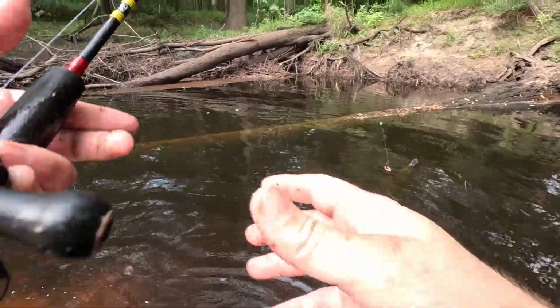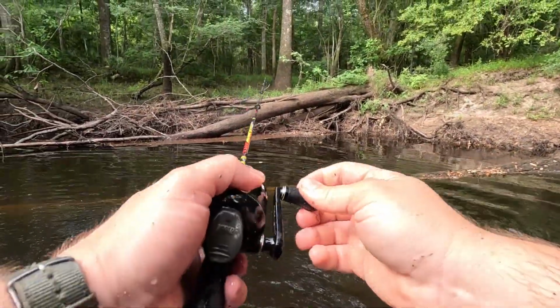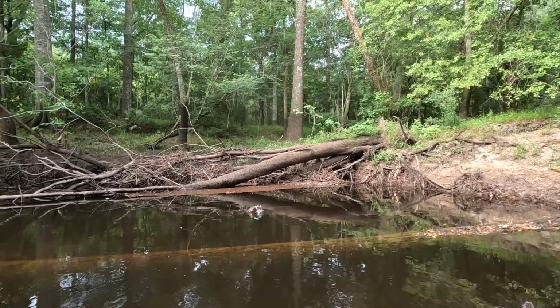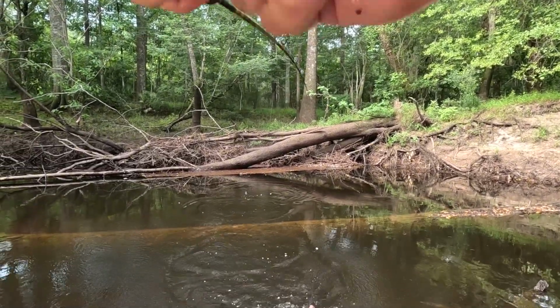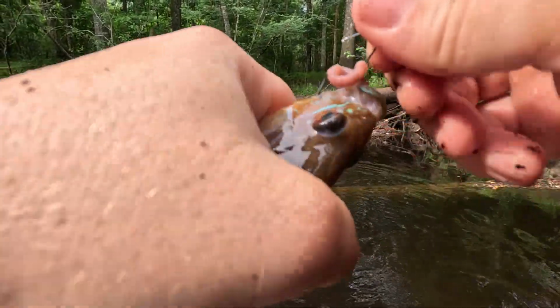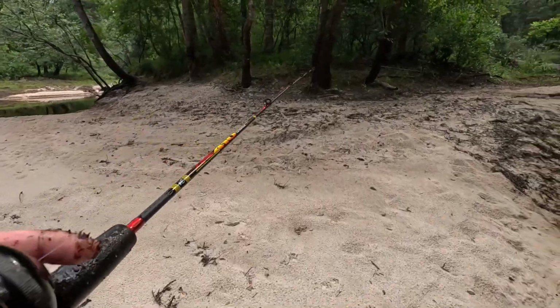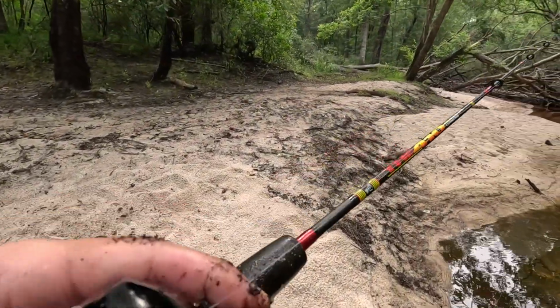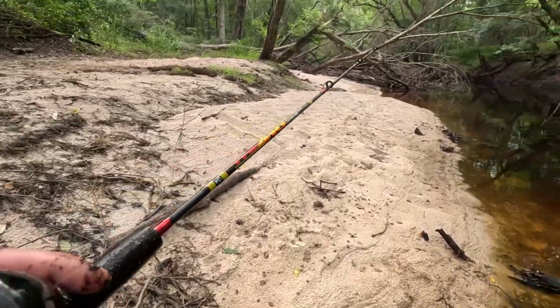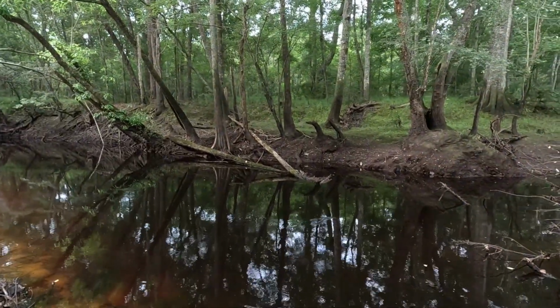How many fish could possibly be under this one pile of trash? There he is. That feels like a better one. Nope. Well, a redbreast hidden out in that group. All right, we're gonna try the back side of this hole. There he goes. That's a pretty good fish.